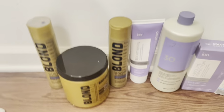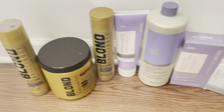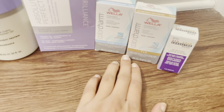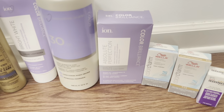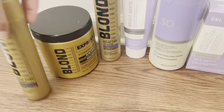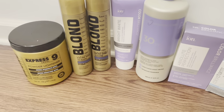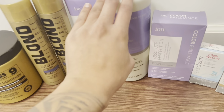These were all the supplies that I picked up from the Sally's by my house. I didn't know if I wanted T18 or T15, so I got them both. I don't know if I'm gonna use all this. This is the purple shampoo. They said this was probably the best one to get the yellow brassy tones out. I normally use Shimmering Lights, but I got this one instead because this developer was a bit more moisturizing, and it smells good.